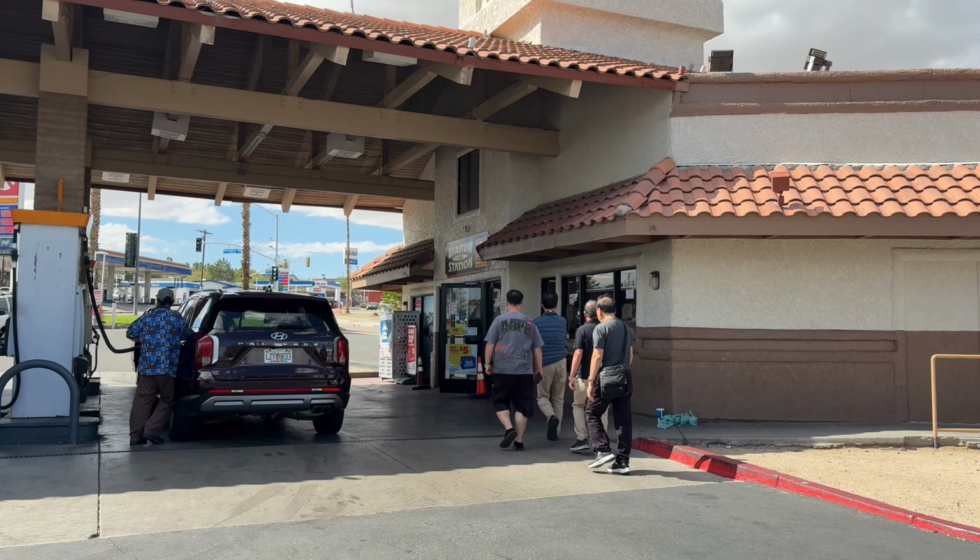I manually drove here. I forgot about the FSD whole thing, so I drove 0.1 miles of the way to the Circle K, but let's go ahead and get inside, get the snacks, and head to the Airbnb.